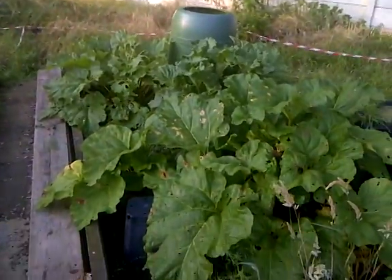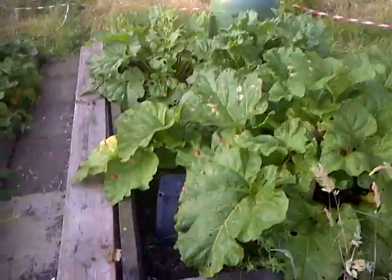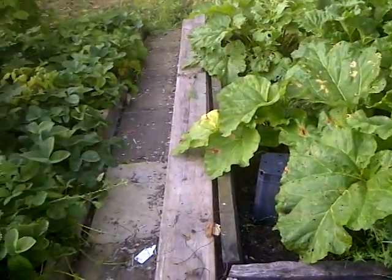Then we've got rhubarb, lots of it. Now the rhubarb's still being eaten by slugs, so last night I put slug pellets down. Hopefully that will start to sort things out.